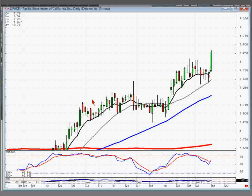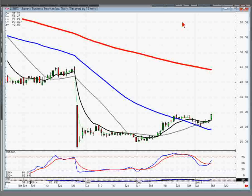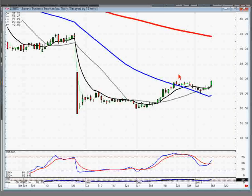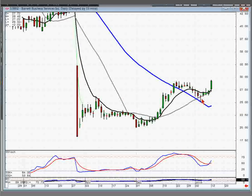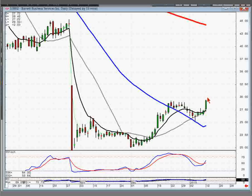Oh, let's see. What did I just do there? That was PACB. PBSI. Observe the obvious. Notice where this supported, right smack dab on the 50. It did a little Morningstar signal, kind of a little scoop. J-hook. Where do you think your next target is? This could have big upside potential, meaning back up here, filling in this gap to the 200-day moving average.